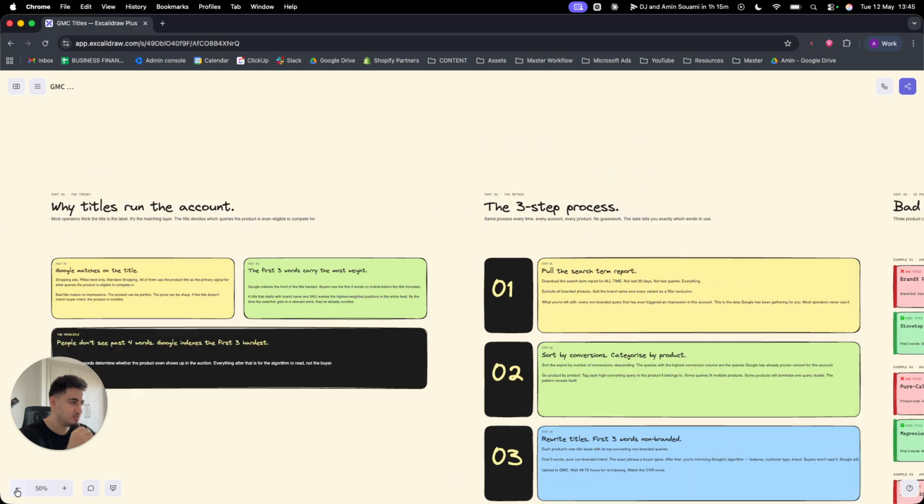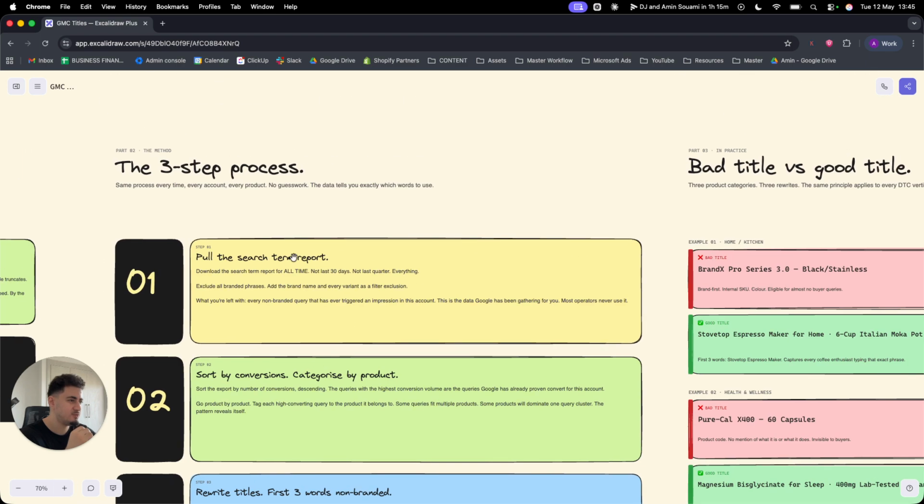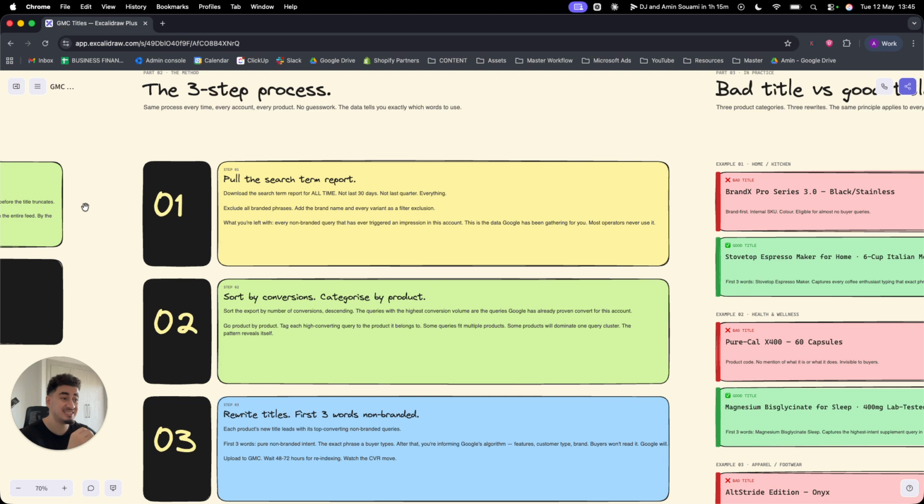Let me zoom out real quick. So a 3-step process, right? A simple, effective 3-step process. And this is exactly what we've done, by the way, to achieve the results that we had. And we do this countless times for many campaigns, many clients, right?